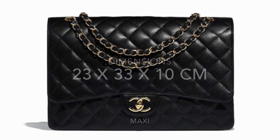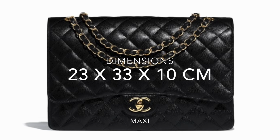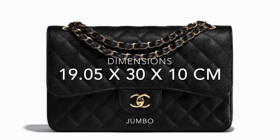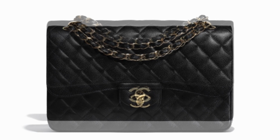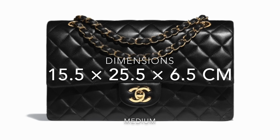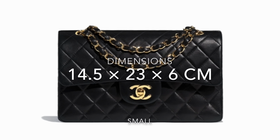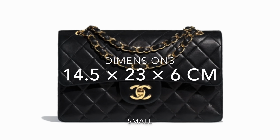Moving on to sizes, and you guys always ask me to list the dimensions, so I thought I would add it. Maxi is the biggest and the heaviest size. It is definitely not my favorite. I prefer jumbo to maxi, although I have one bag in this size. Most of my bags are actually in the medium size, and it definitely is my favorite size. Followed by small, and small is such a great size. I really like it a lot.